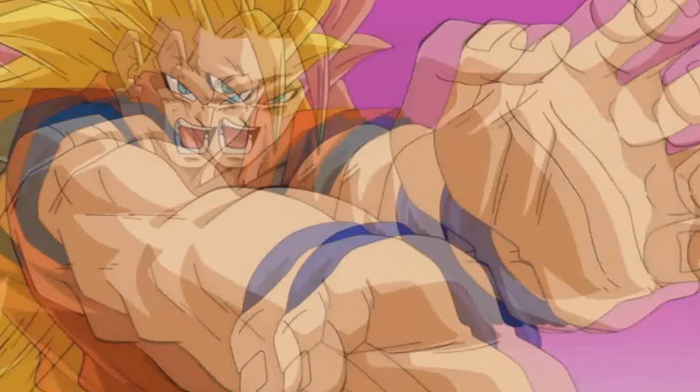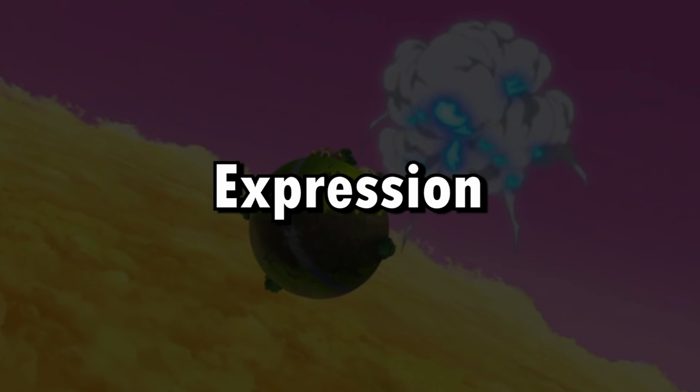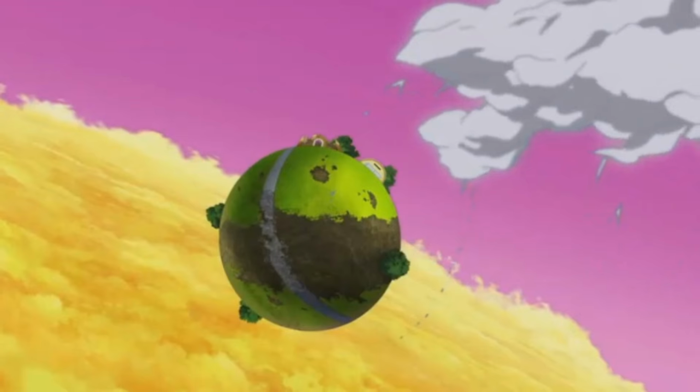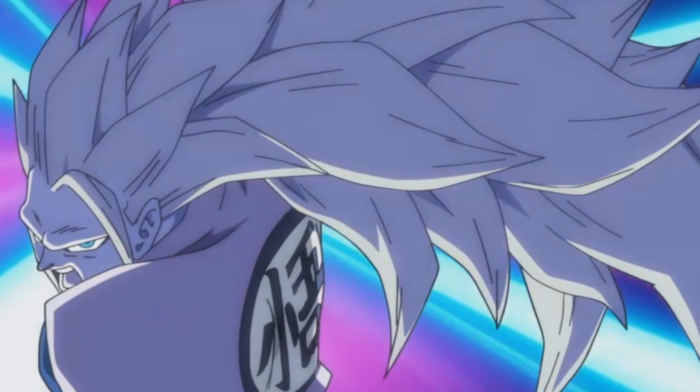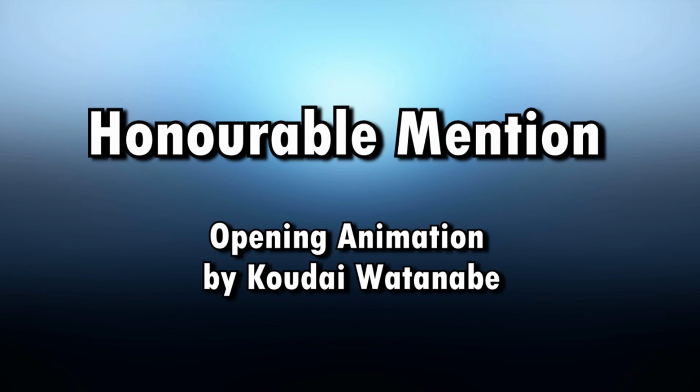Action, intensity, emotion, and explosions. It's probably the clip I look at most from this arc, and for good reason. It may be short, but the expression, contrast, framing, energy, and excellent artwork come together to produce something truly special. This was one of the few moments I think the arc actually did better than the movie. This is one of my favorite clips of the entire series, and it has earned its place as my number 2.